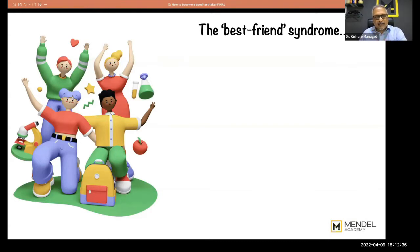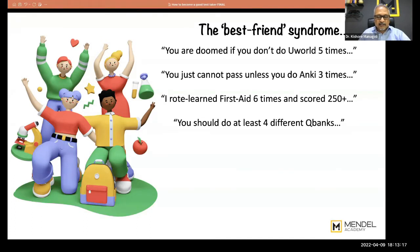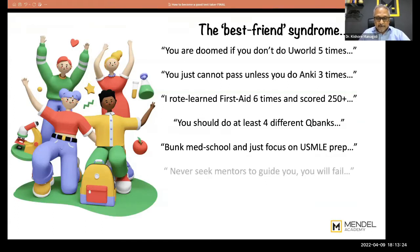And then one of the other problems why good students, I mean intelligent students, every medical student is intelligent as a baseline concept, but they falter because they get carried away by some wrong information given by their so-called best friends. This is feedback I have received from some of my students themselves, where they say, you are doomed if you don't do UWorld 5 times. Or somebody says you just cannot pass unless you do Anki 3 times. I learned First Aid 6 times and scored 250 plus. You should do at least 4 different Q banks. I'm sure you have been hearing all these kind of things. You should bunk medical school and just focus on USMLE prep. You should never seek mentors to guide you, because you will definitely fail.